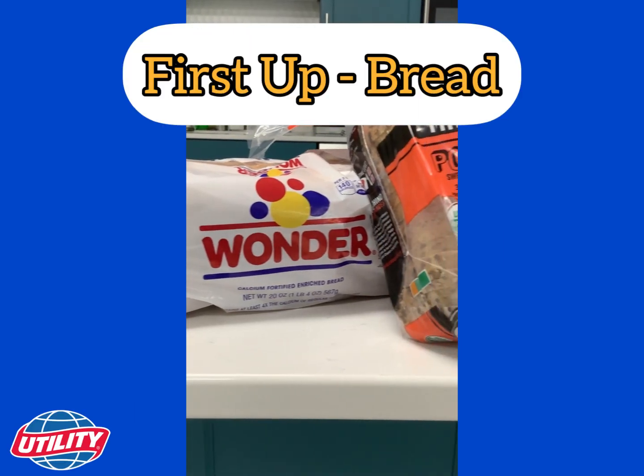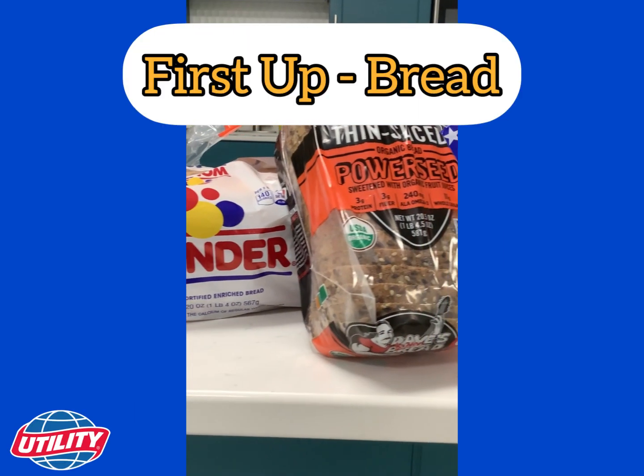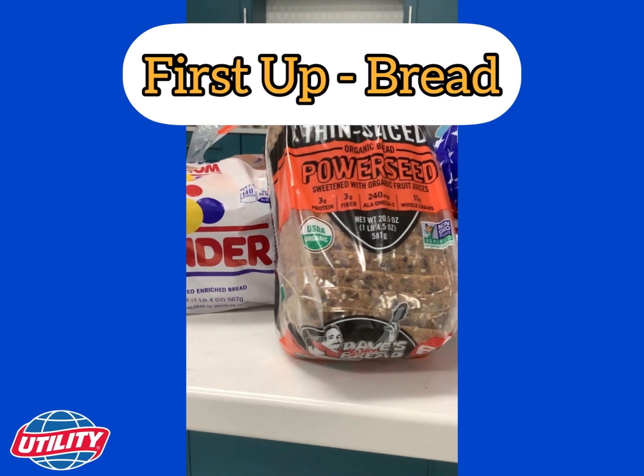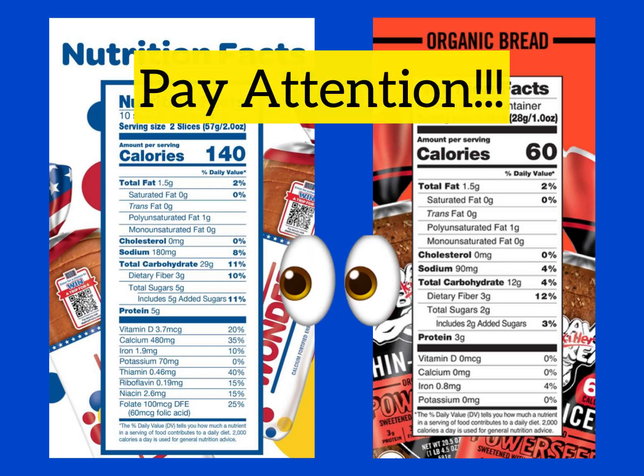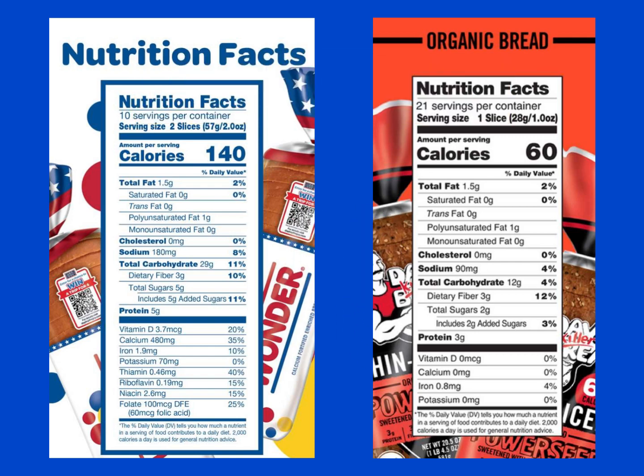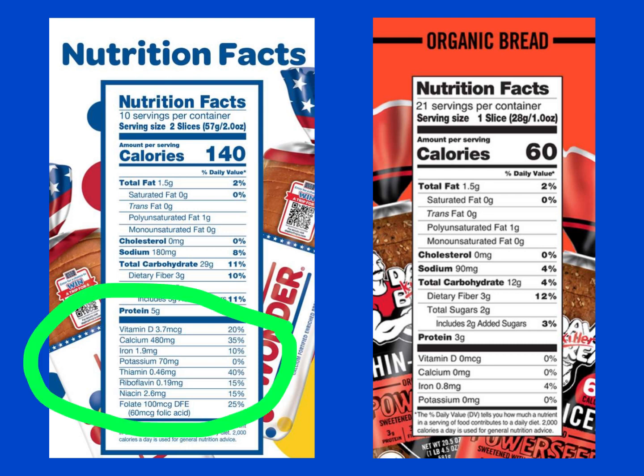First up, we've got Wonder Bread, America's most popular bread, versus Dave's Killer Bread, the Power Seed variety. This may be the most important comparison we do, so pay attention. It demonstrates why a lot of people get things wrong. At first glance, it actually looks like the Wonder Bread is healthier than Dave's Bread. It's got a lot more vitamins and minerals listed. It's got a little more protein.